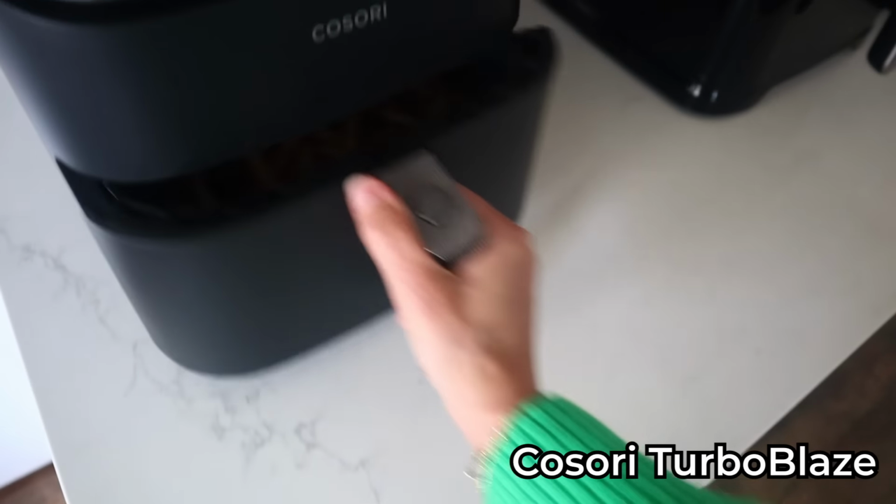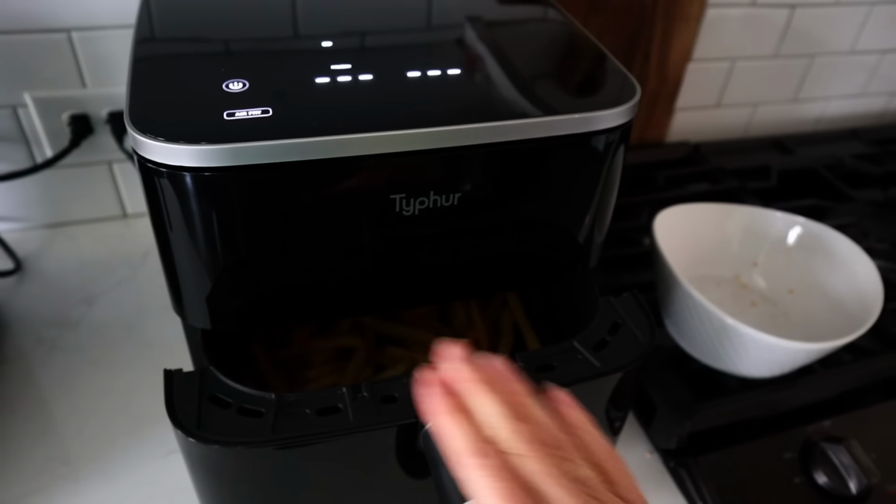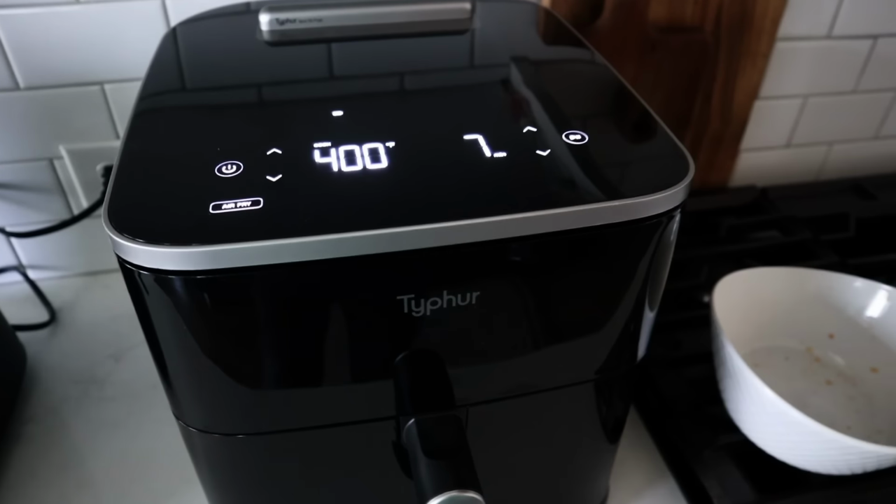We're about halfway through cooking. I'm gonna go ahead and give each one a shake. Note that all three of these have the safety feature where they just turn off when I open it. When I close it, it just automatically turns back on.